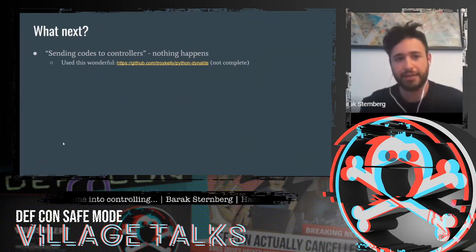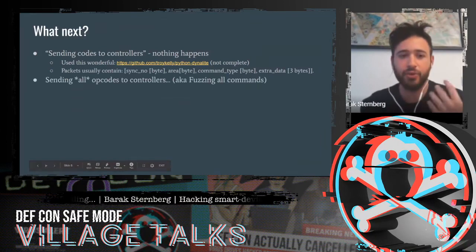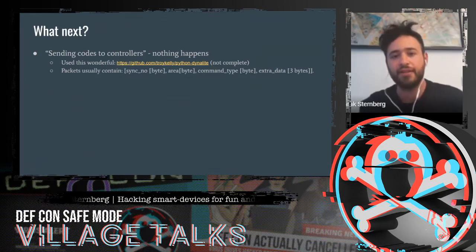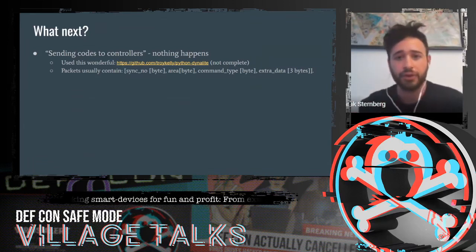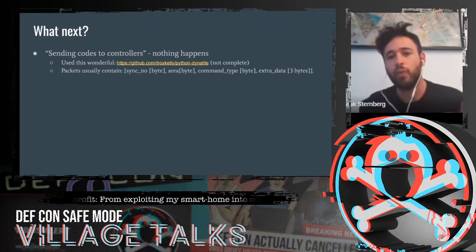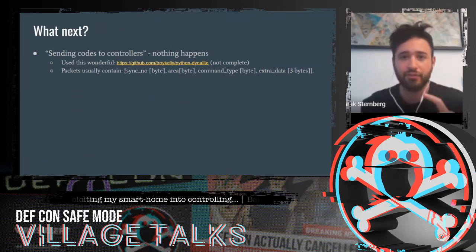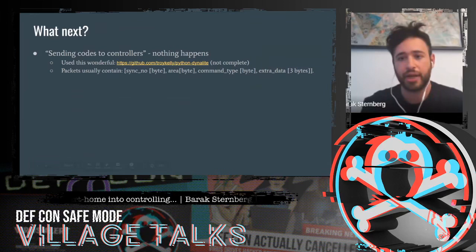It's really weird. And also the packets. So I could observe the type of the packets that used to be sent to Dynet. The packets are usually structured as a sync number, an area code, a command type, and some extra data to navigate between the different possibilities. For example, if I want the light to be at 100% or 50%, I can put this in the extra data area, which is right here.